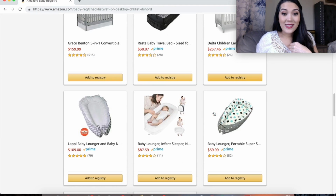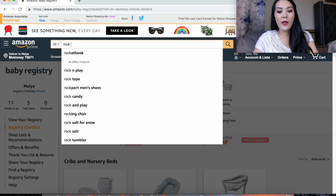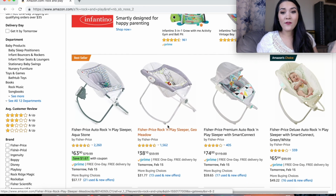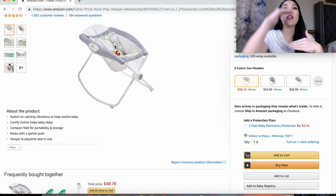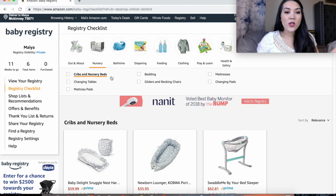So I personally am not a big fan of the baby nest. What I would get instead for a bassinet is something like a Rock 'n Play. A Rock 'n Play is what I have. There's so many different ones. I have just this super basic one right here, so I'll add this to my registry. As you can see here, the Rock 'n Play is at an upward angle. So a newborn with reflux or a newborn without reflux, anyone can sleep in this, and it will help them have a better night's sleep because, again, the gravity's helping to keep that milk down. So cribs are also in this category.